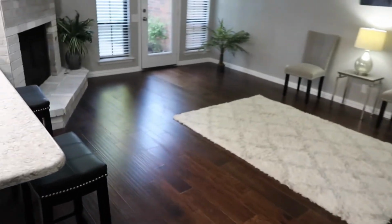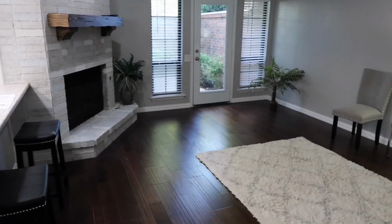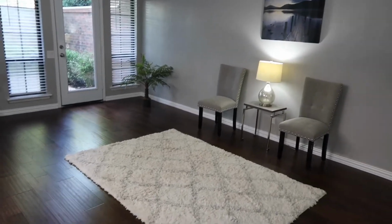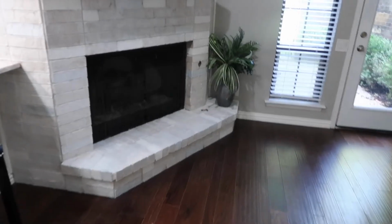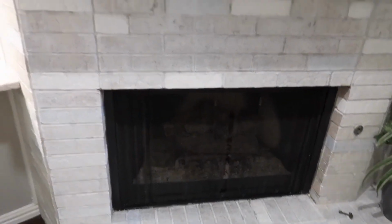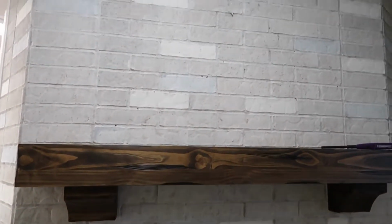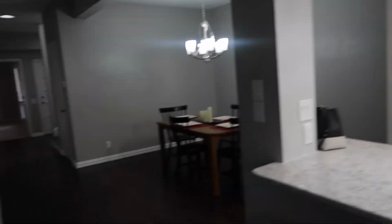Wow. So this is the living area. Has a fireplace. Looks like a wood burning fireplace, meaning that you are going to have to get chimney sweeps. So you guys gotta remember to do that, but it looks nice. Looks like they had the TV mounted on the brick. It's really nice in here.